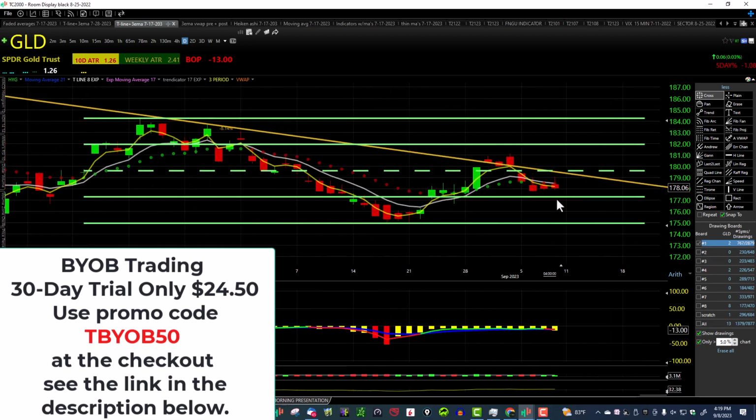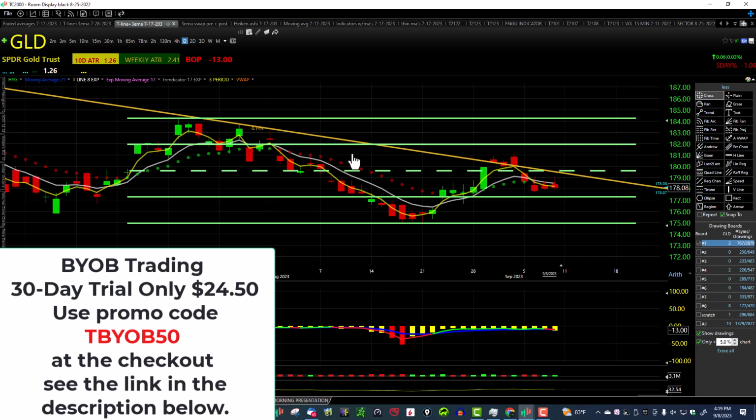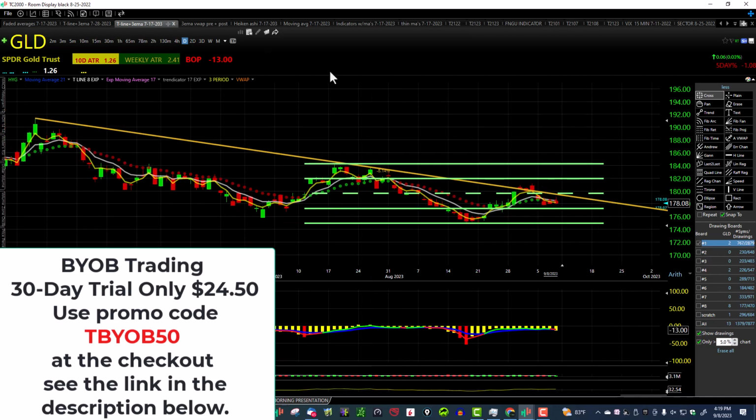Gold making an equal low and a higher high, still underneath this downtrend line. A lot of work to do for gold to get up over this downtrend and underneath the midpoint there. So gold still got a lot of work to do. Got to break this downtrend. The only thing that could do that is probably the cheaper dollar. So now I'm going to go look and see what we got.